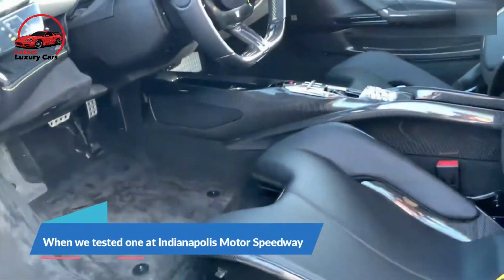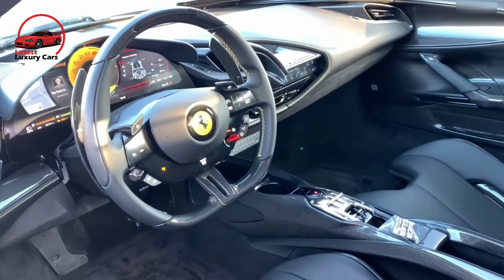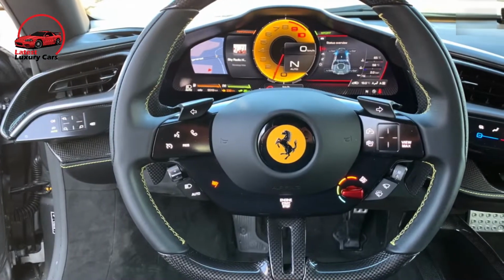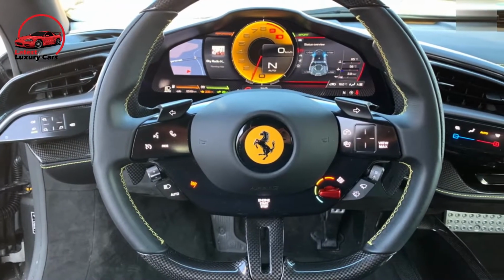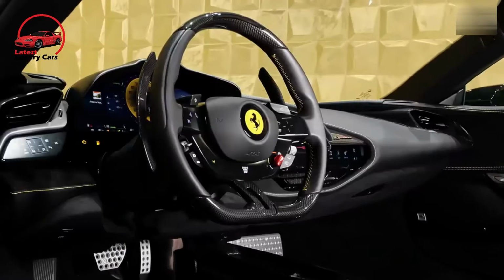When we tested one at the Indianapolis Motor Speedway, we recorded a 0 to 60 mph time of just 2 seconds, which makes it officially the quickest car to 60 mph that we've ever tested. Let's see your Hyundai Ioniq or Toyota Prius Prime plug-ins do that.